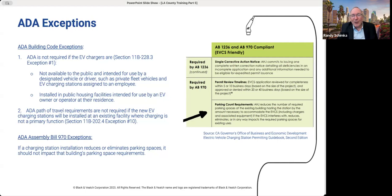Another issue that comes up periodically in the permitting process is a requirement for a certain number of parking spaces at a commercial property. So this could be affected when installing chargers and equipment by reducing that count because of the equipment needs. But AB 970 addresses this issue by directing the jurisdiction to reduce the number of required parking places by the amount necessary to accommodate the new chargers.